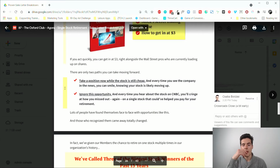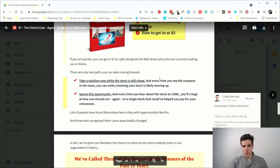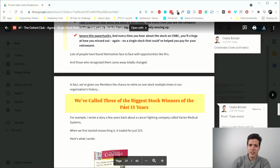And very interestingly, we have a Crossroads close at this point, and usually we have this way later in the promotion, almost towards the end. The Crossroads close basically means that you give people two options. Either you do nothing and then you miss out, and you're gonna keep struggling and everything bad is going to keep happening to you. Or you take the smart step, we're gonna make it as easy as possible for you, and then you can benefit from everything and your life is gonna change. So take the position now while the stock is still cheap. And every time you see the company in the news, you can smile knowing your stock is likely moving up. But ignore this opportunity and you're gonna miss out and you're gonna feel terrible.